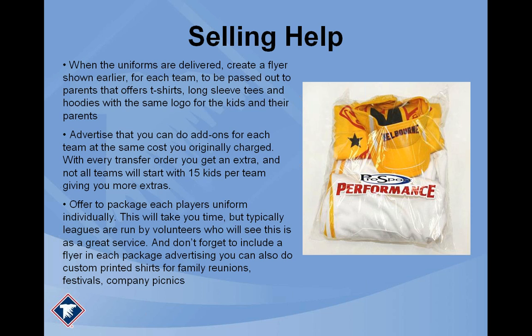So keep in mind that advertising those add-ons, that's great, that's fantastic. Just make sure when you place your order, you're rounding up to the nearest price break so you've got a couple extras. And our last little point here, offer to package the players' uniforms individually. I know this is going to take you some time. It's not fun to sit there and fold the pants, fold the shirt, and pack it all up. But it's actually a great service to offer that the parents really appreciate, okay?